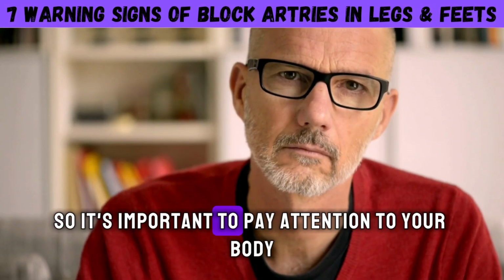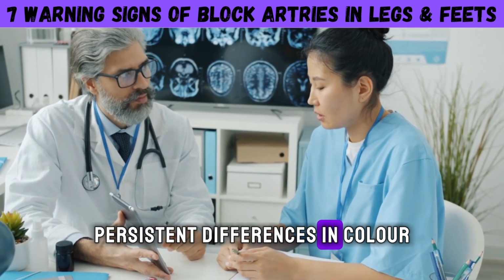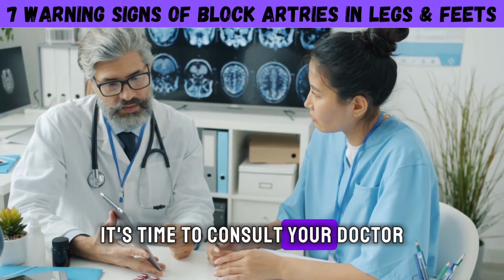These changes can be subtle, so it's important to pay attention to your body. If you notice persistent differences in color or temperature between your legs or feet, it's time to consult your doctor.